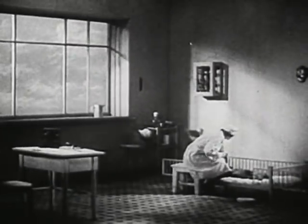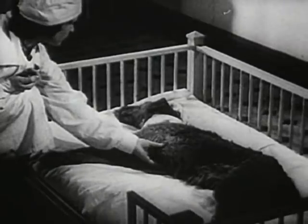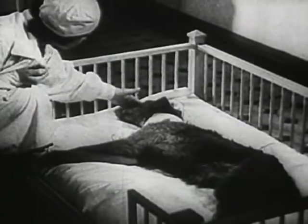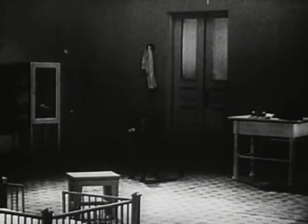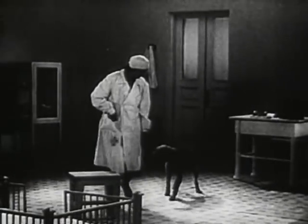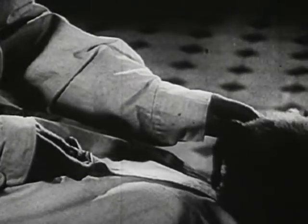The dog soon shakes off the effects of the anesthetic. The dog is still weak and can't move. After 10 to 12 days, the dog returns to its normal state. After the experiment, dogs live for years, they grow, they put on weight, and have families.